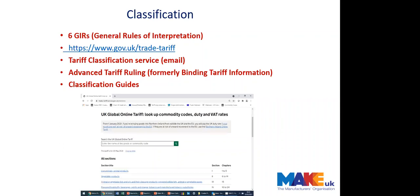And there's a lot of information on the gov.uk website to guide you as to how you can classify your goods. The General Rules of Interpretation are the official 6 rules that you need to follow to establish what your commodity code is. Whilst there are 6 GIRs as described, the first one, GIR 1, is the one that the vast majority of businesses are able to classify their goods under, using the UK Global Tariff and using the chapter and the headings from that tariff. And then there are exceptions which follow in rules 2 to 6.